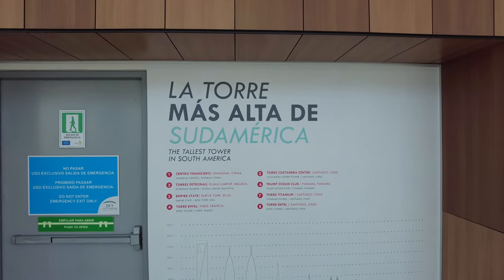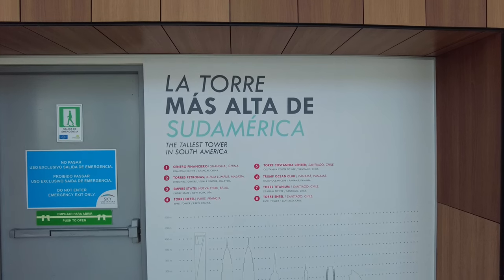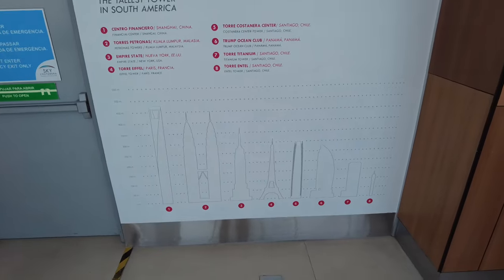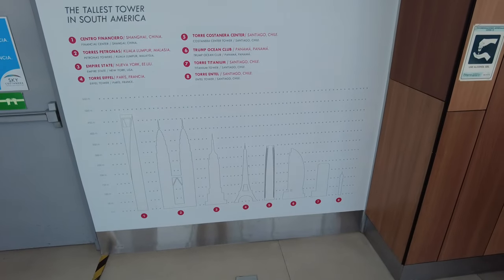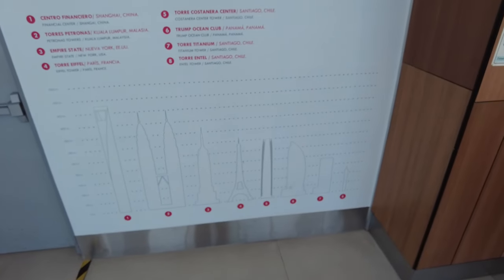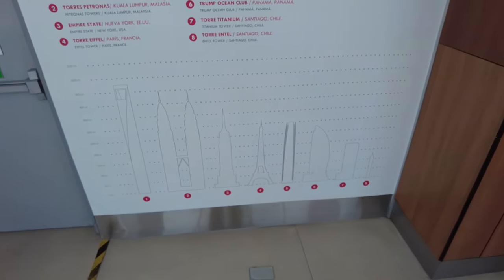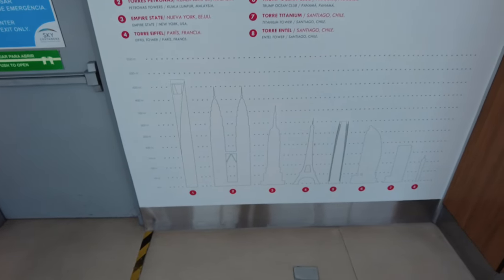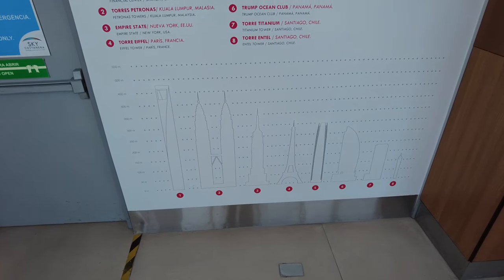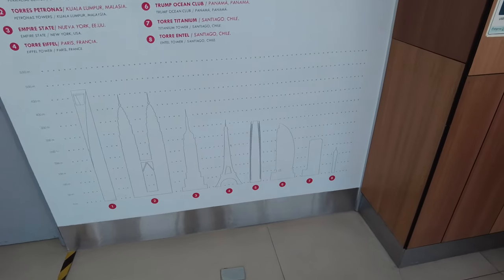Torre más alta de Sudamérica, tallest tower in South America, and they have some other buildings here to show a comparison. And I would like to say that as a resident of the city of Chicago, I am personally offended that the Sears slash Willis Tower is not on here, but it would be like number three in between the Empire State and the Petronas Tower. Actually, technically, it'd be taller than the Petronas Tower. But there it is, number five.